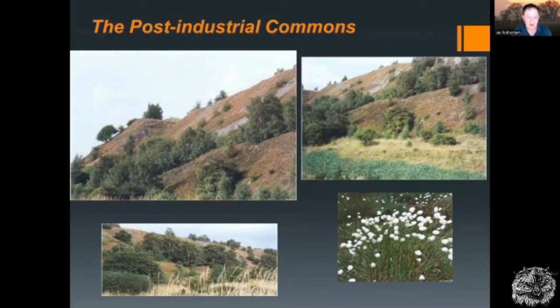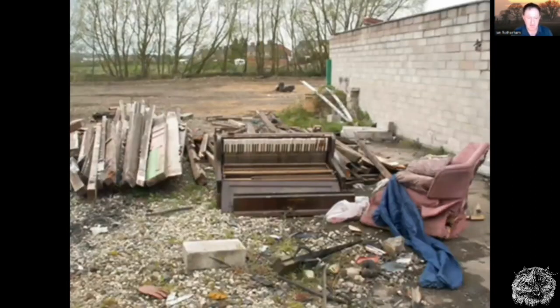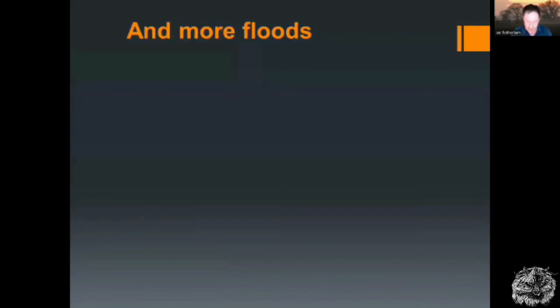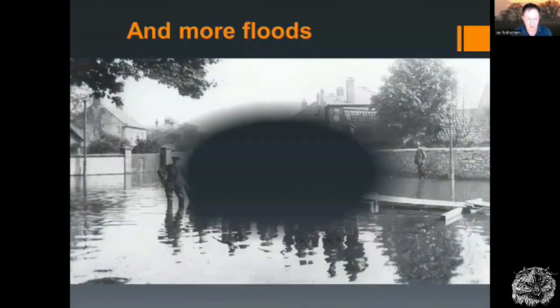There's also huge areas of post-industrial commons, the post-industrial sites, which if left to themselves, or indeed if manicured effectively, can become biodiversity hotspots, but in a context of deprivation and dereliction. And broken ecosystem services, floods and more floods.